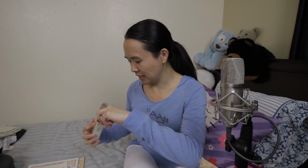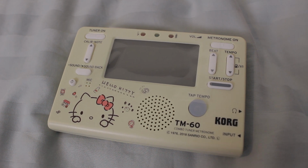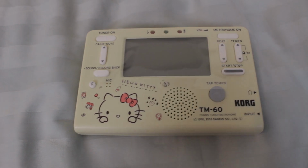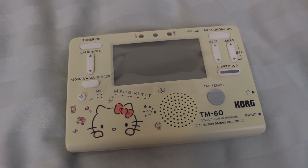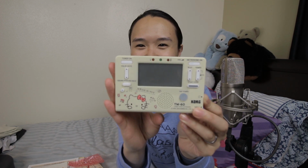Ooh, it comes with batteries. What? That's amazing. And oh my gosh, even the bubble wrap is pink. Oh wow, and there's this protective layer. I don't recall protective layers being on top of Korg tuners, but maybe that's just in Japan. I don't know. But look how cute that is. I love it so much. Look at it. There's nothing different from this from your typical tuner.